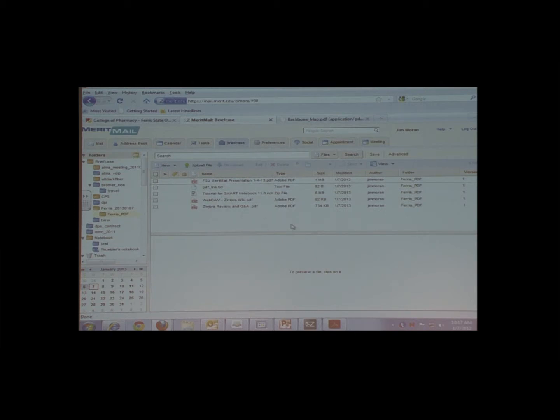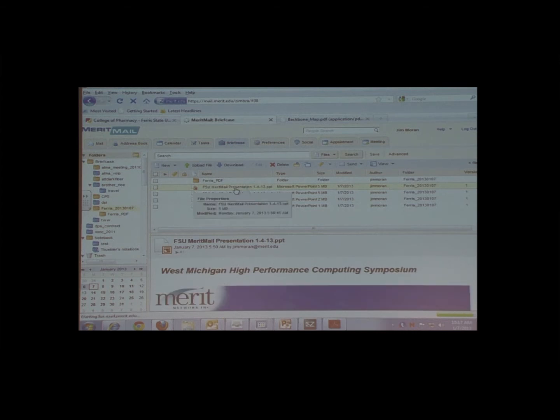So let's say that I'd like to go to another briefcase here. Let's see. I'd like to edit this PowerPoint folder that I have here. I'll make sure I get the right one. I want to edit that, but I want to take it out of the briefcase. I've shared that briefcase with other people at Merit, and what if I take it out of the briefcase and I edit it and they do the same thing, and then we both go to put our edited copy back in? Well, that's going to create a lot of confusion. So Merit Mail Collaboration Suite allows you to check out the file.